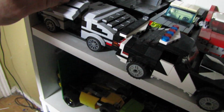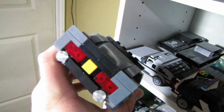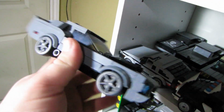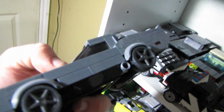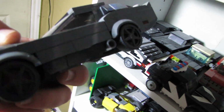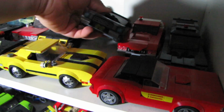Here's my DeLorean that I probably showed off a few times. There's Eleanor from the remake of Gone in 60 Seconds, because for those who don't know, that movie's actually a remake. So it's based on the GT500 Mustang. Sorry if it's all really dusty, I don't really touch this shelf too much, but it's just kind of inspired by it. I'm sure there's a few inaccuracies here and there, but I just kind of threw that together.